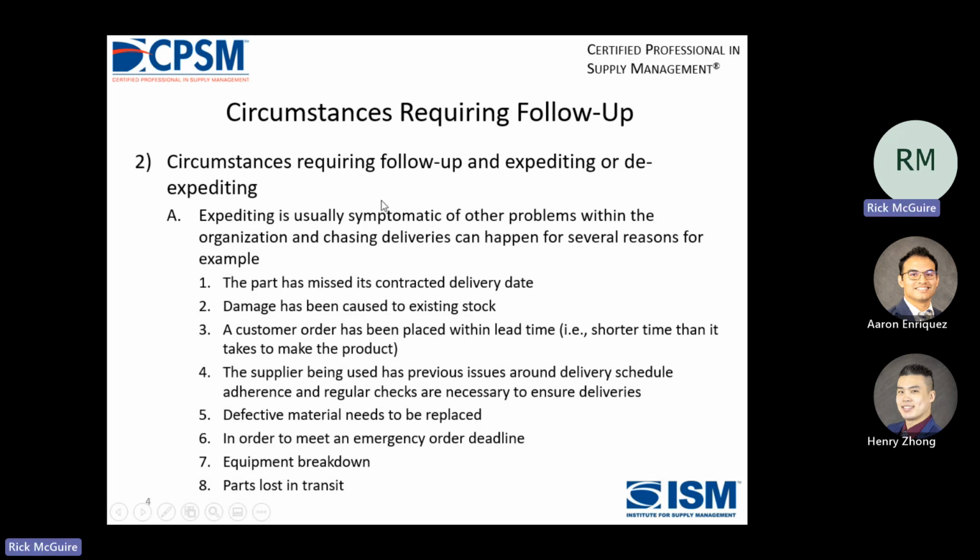So circumstances requiring follow-up and expediting. So expediting is usually symptomatic of other problems within the organization, and chasing deliveries can happen for several reasons. The part missed its contracted delivery date, which is usually the supplier's fault. Damage has been caused to existing stock, which can be ours or theirs. I mean, I've had forklifts run over stuff in the plant more than once. A customer order has been placed within lead time. So this happens a lot. Shorter lead time than it takes to make the product. So you want a seat in 7 days, but it takes 12 days to make a seat. That's going to be kind of a problem.